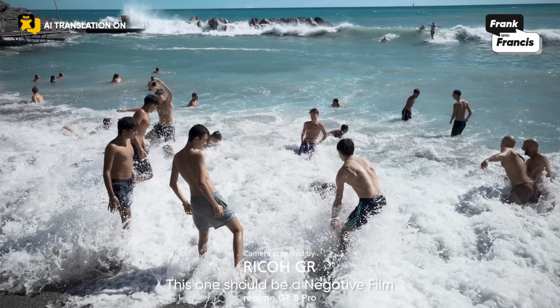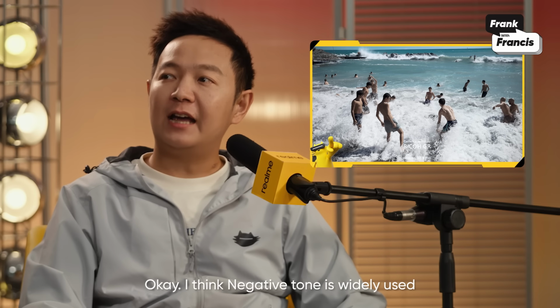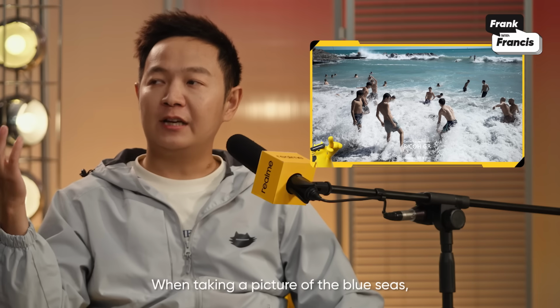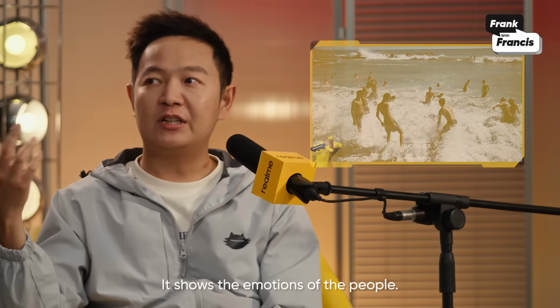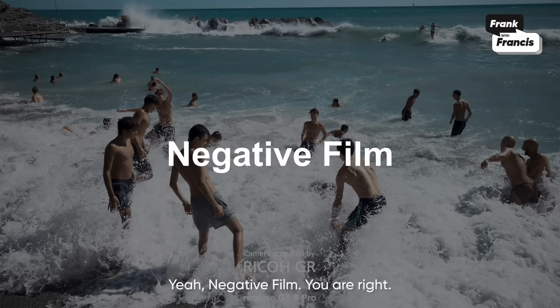This one should be a negative film because the color will be slightly lighter. Okay, I think negative tone is widely used to take pictures like this, right? When I'm taking a picture of the blue seas, the colors in the right blue, it shows the emotions of the people, right? It kind of looked interesting. Yeah, negative film. You're right.